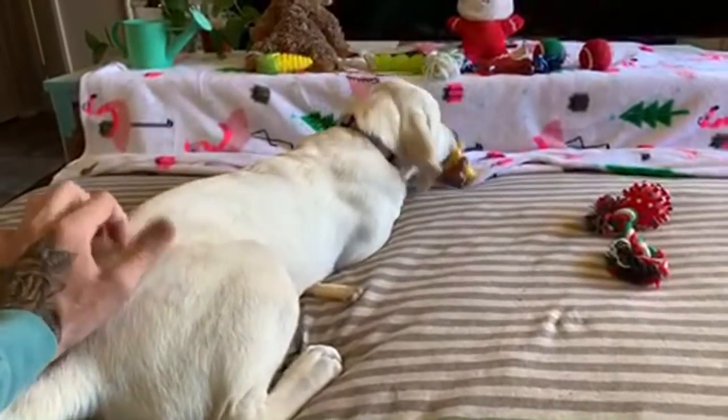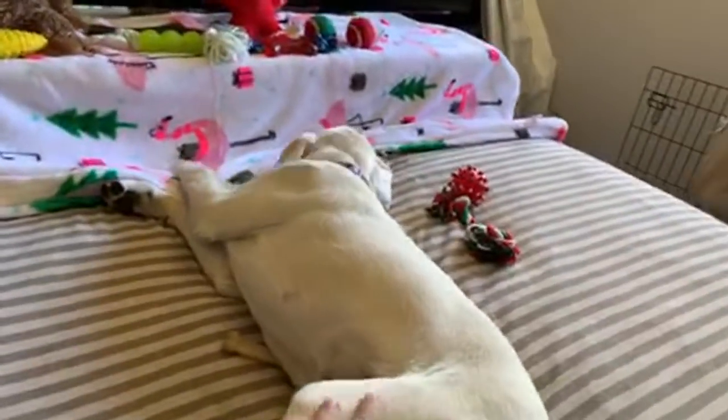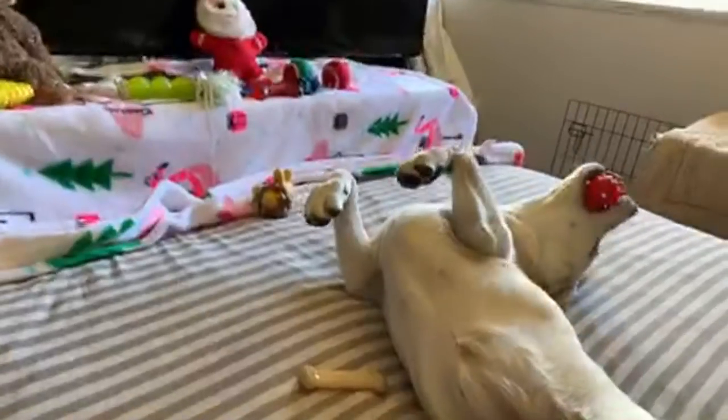Why did I name her Lucy? I named her Lucy because her mom's name is Daisy Duke, and I thought it'd be kind of pretty to do something similar to that, so I named her Lucy Lou. So that's why I named her Lucy.